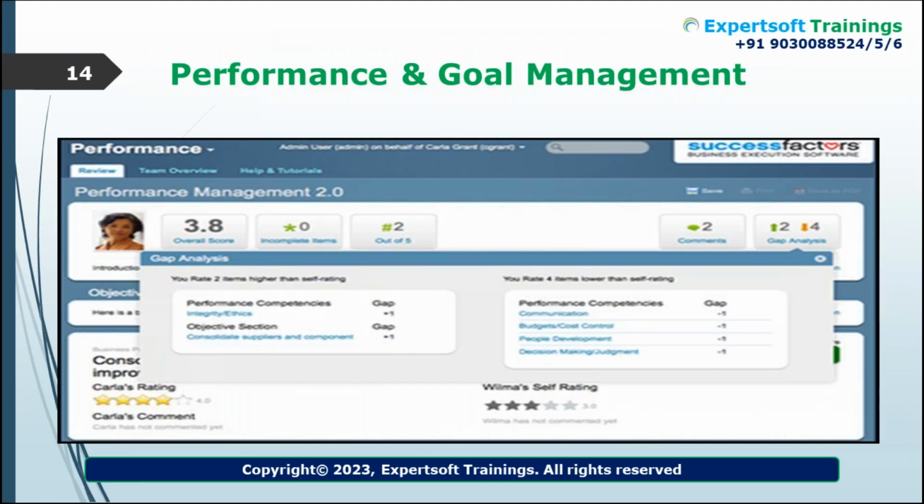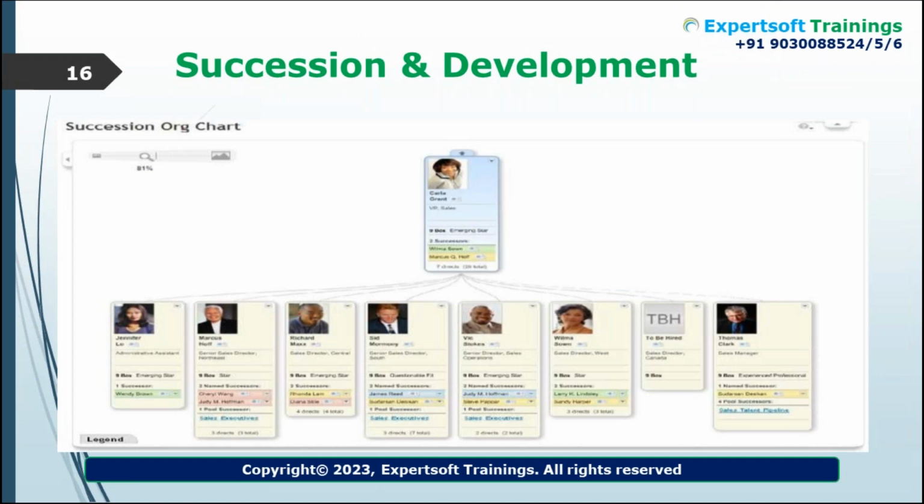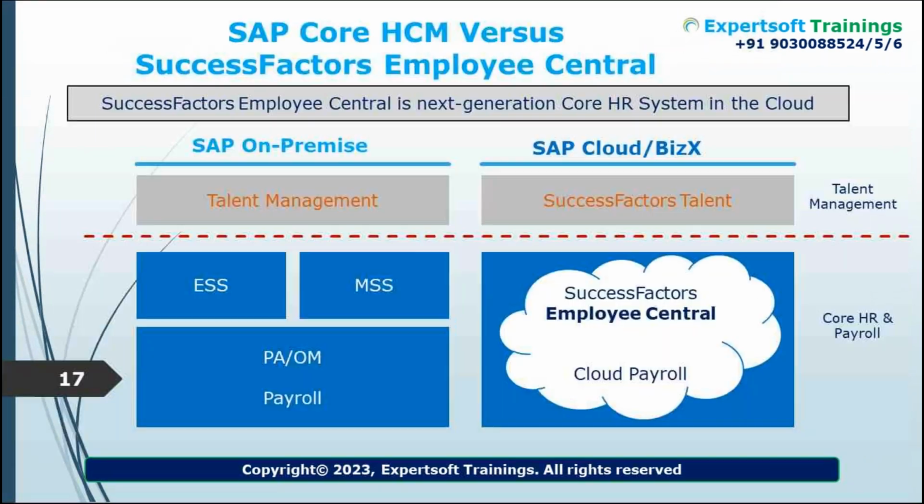Okay, so product-wise, I'll explain and I'll show you in the system. So these are the different modules. In on-premise, we have talent management, and in cloud, we call it SuccessFactors Talent. ESS and MSS, PA and OM. ESS stands for Employee Self-Services, MSS for Manager Self-Services, PA for Personnel Administration, and OM for Organizational Management, and Payroll. We have these on-premise, and here we call it SuccessFactors Employee Central, and we call payroll Employee Central Payroll.